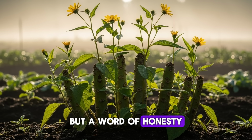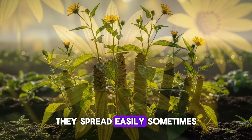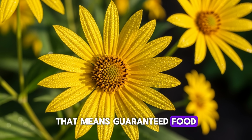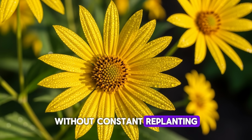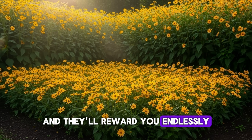But a word of honesty, Jerusalem artichokes don't know how to quit. They spread easily, sometimes more than you expect, and that's the beauty of it. For a lazy gardener, that means guaranteed food and flowers without constant replanting. Just give them a corner to call their own, and they'll reward you endlessly.